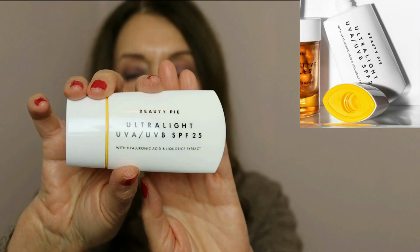The first one I'm really pleased to be able to tell you about because I've repurchased it already, and it's this. It's the Beauty Pie Ultralight UVA UVB SPF 25. And oh my lord, this product as an SPF is absolutely fantastic. It just glides on so well. It doesn't pill under makeup.